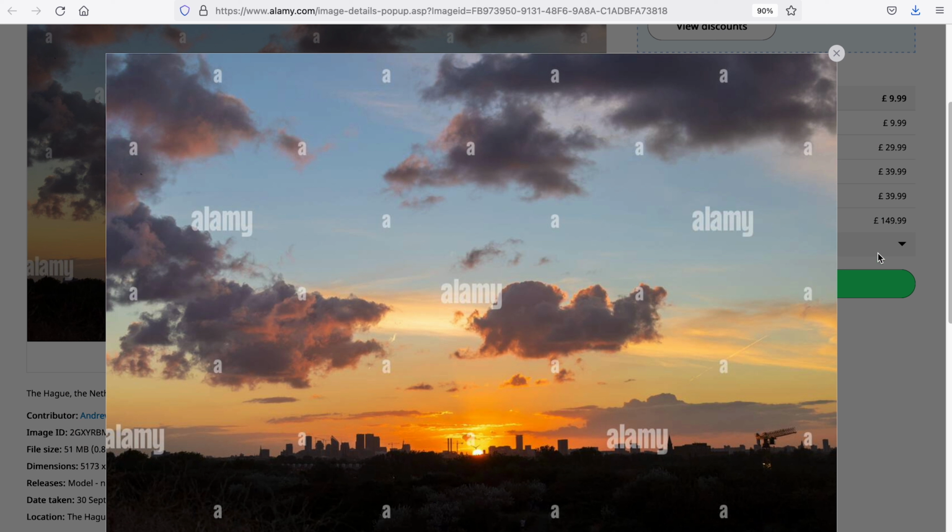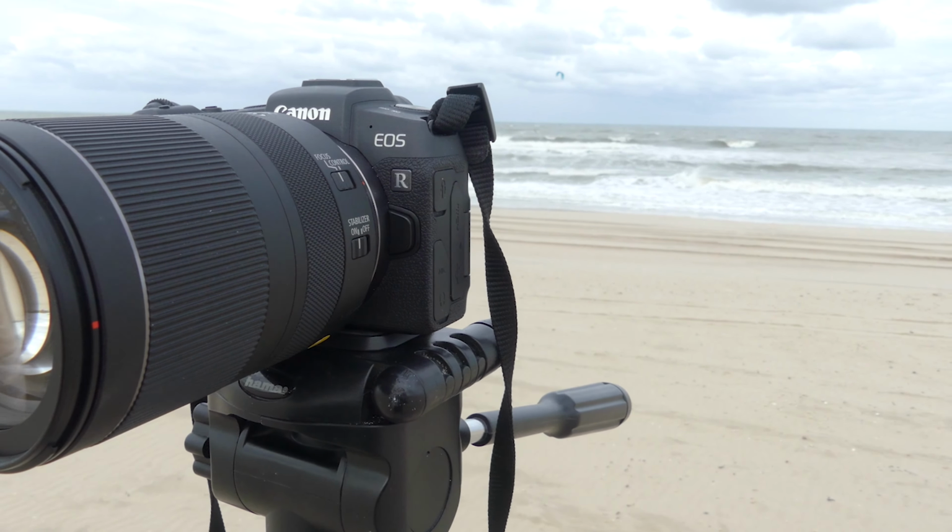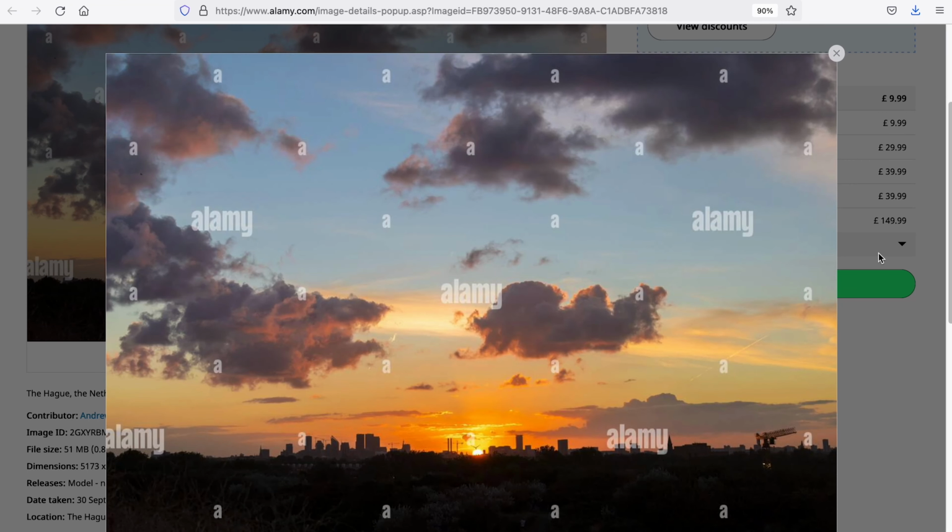The photo was taken when I was field testing the Canon RP mirrorless camera with the RF 24mm to 240mm super zoom lens, where I got up early one morning and I just started taking photos of the Hague skyline at sunrise at different focal lengths, ranging from 24mm all the way out to 240mm.